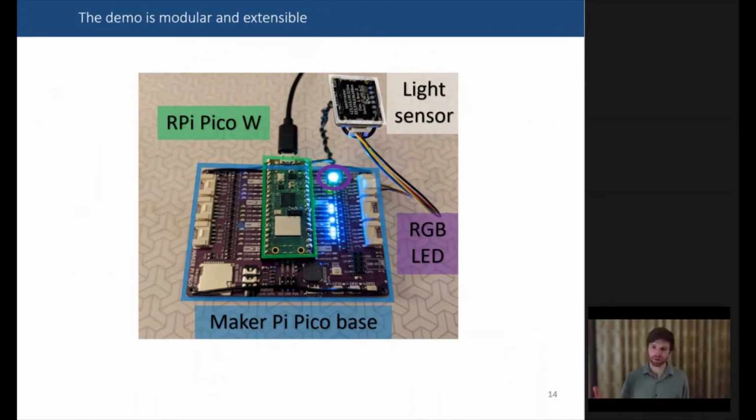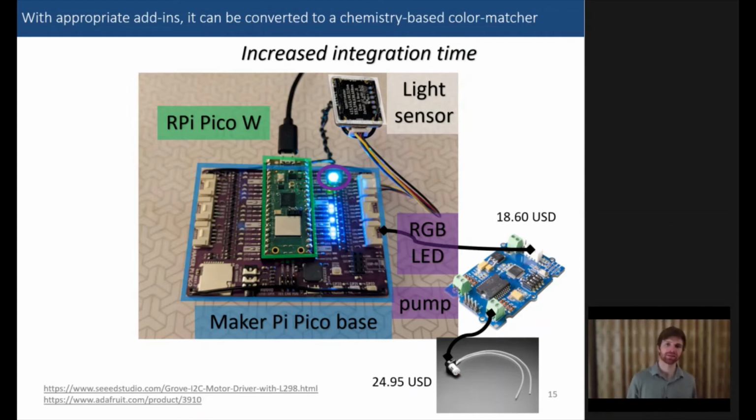So here, I'm going to talk about how this demo is both modular, which I described a little bit earlier, and extensible. With the appropriate add-ins, you could convert this to a chemistry-based color matcher, similar to the ones that we saw at the very beginning, with a mixture of molecules to match a particular color. You can have some power hardware, a shield that allows you to control a peristaltic pump, connect those peristaltic pumps to your dyes or your sources of colors, and then use an increased integration time with the light sensor to be able to detect what the final color of your solution is.